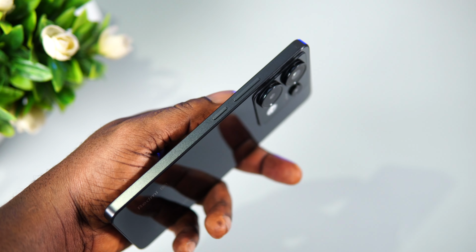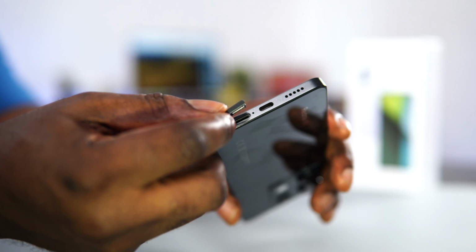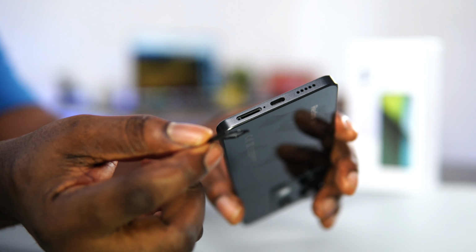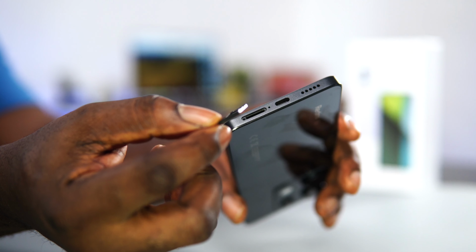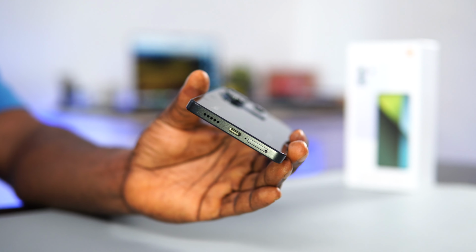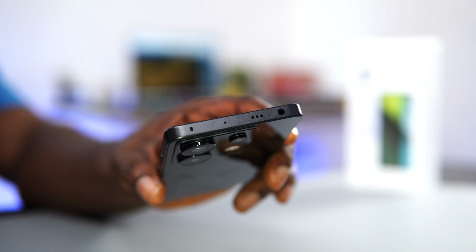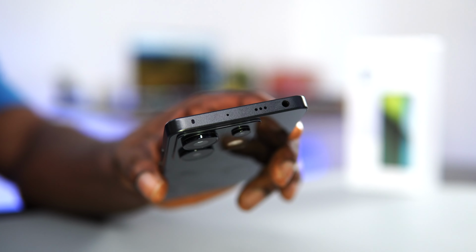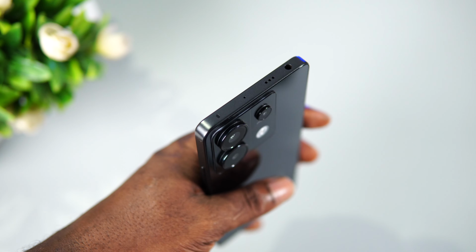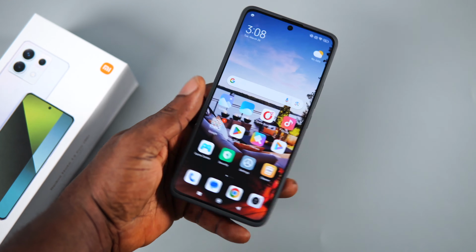For the external features, the power button and the volume rocker keys are located on the right side of the device. At the bottom, we have a SIM card tray that can take dual nano SIM. Sadly, there is no option for a micro SD card. There is also a microphone hole next to the SIM card tray. We have a USB Type-C charging port and a speaker grill. On top of the device right here, we have an IR blaster, which is something I keep commending Xiaomi for always putting on every Redmi device. Then we have another microphone, another speaker for the stereo sound, and a headphone jack, which is amazing. Most mid-range devices don't come with a headphone jack anymore.